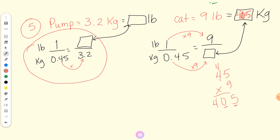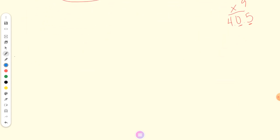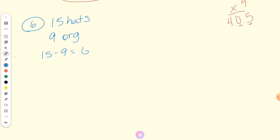Number 6. Who got number 6 correct? Because I want to see how you solved it, because there's different ways to solve it. Naomi, what did you do? So the first one is I did 15 minus 9. It says how many hats are not orange. Okay, so let me put the information up here first. We have 15 hats and 9 are orange. Okay, so you did 15 minus 9 and got 6 that are not orange, right?